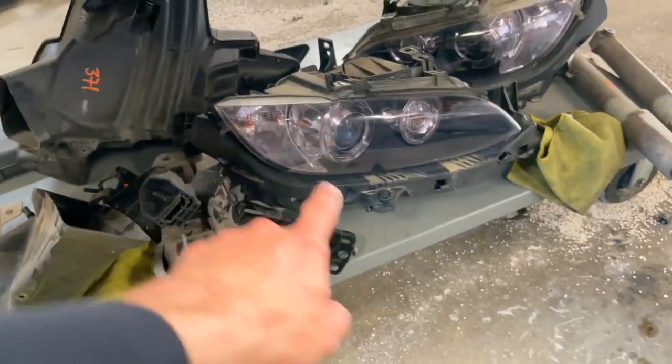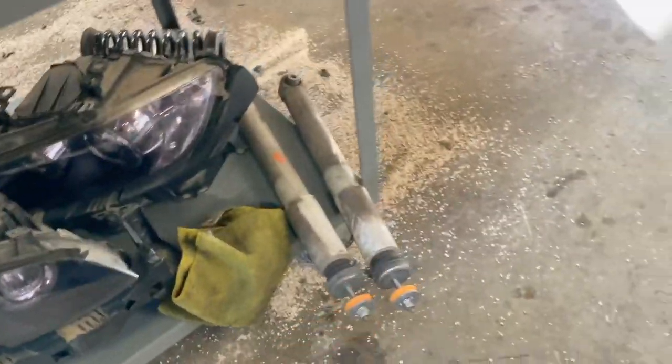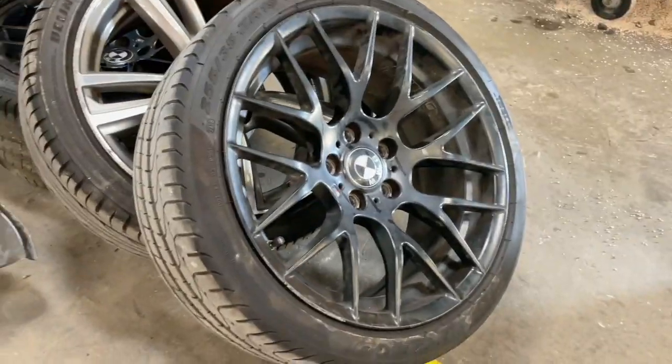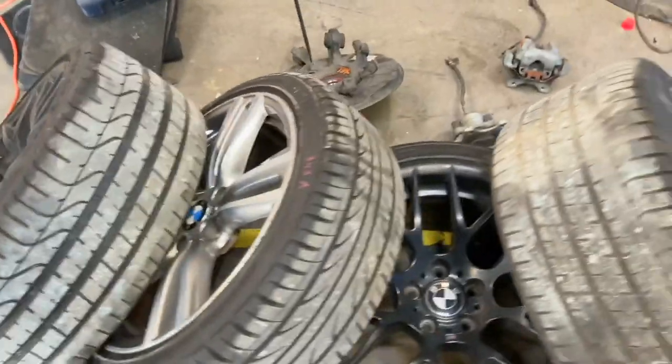The headlight brackets are unique for the M3. That's the air ducts and ABAC springs, stock shocks on the back. We have only three wheels in here, the factory M3 wheels, and one of them from the 4 series 435, which is just to roll the car.